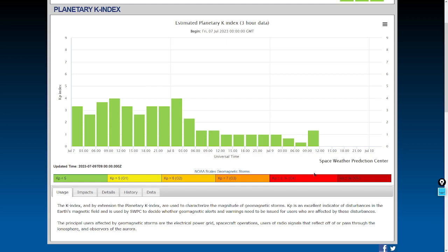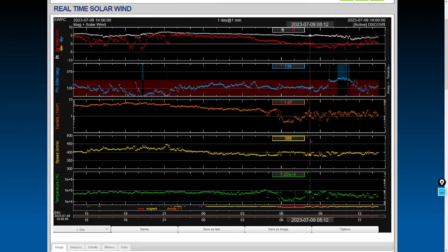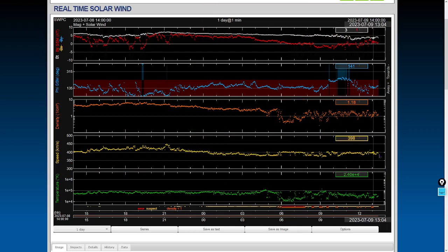Planetary K-index currently at 1.33. That's a general average of global geomagnetism. And again, the solar wind is pretty weak. So let's take a look. And it has recently, in the past about 6-7 hours, further weakened. Current situation is just under 400 kilometers per second for the solar wind speed. Solar wind density here is very diffuse at only approximately 1.2 protons per cubic centimeter.